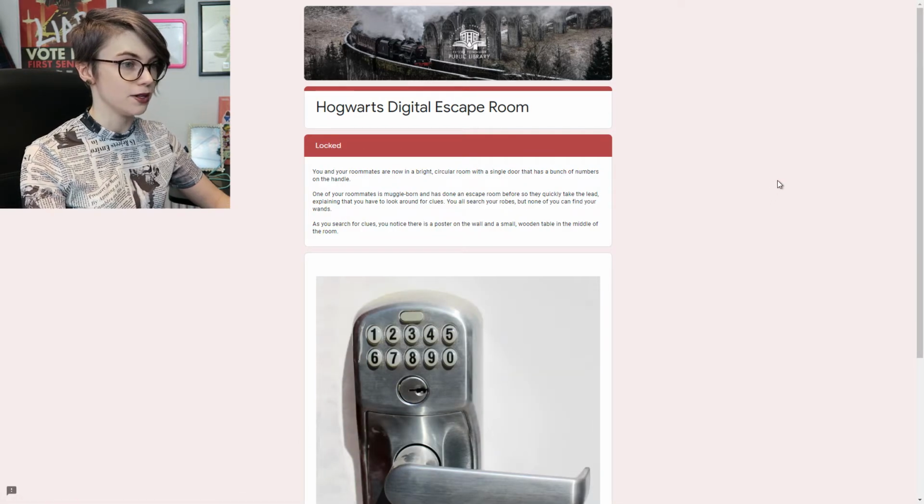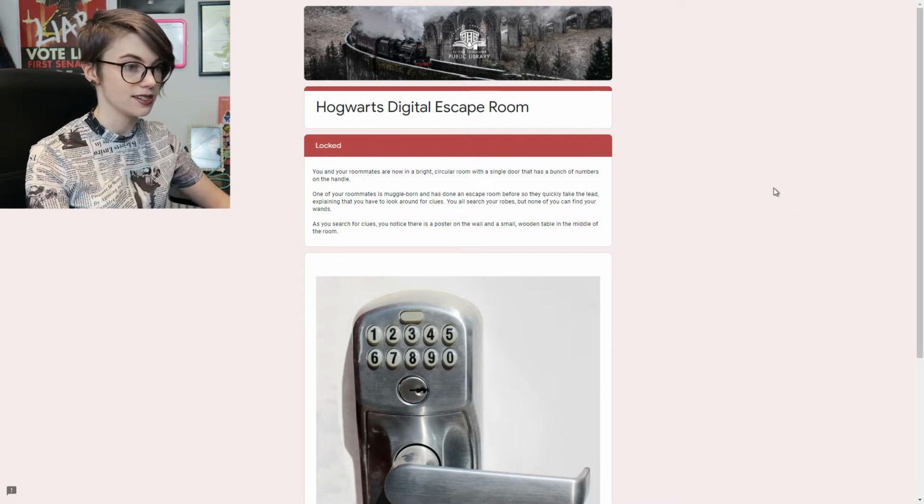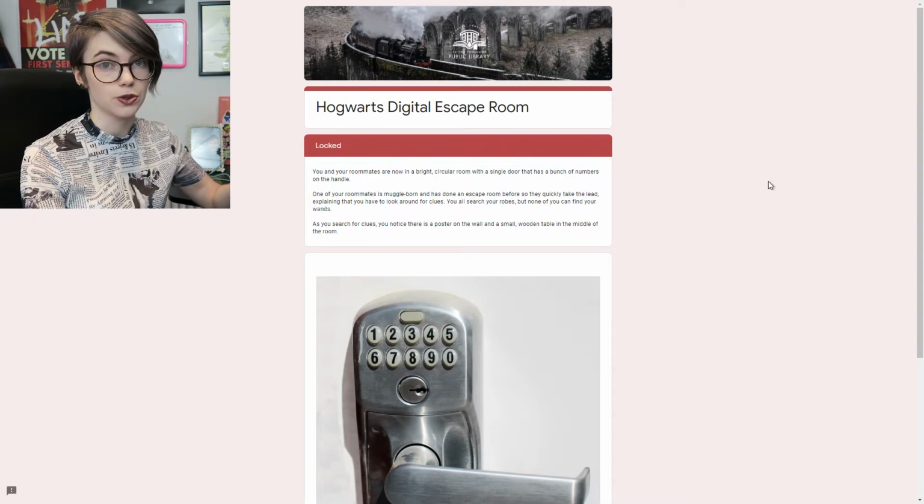You and your roommates are now in a bright circular room with a single door that has a bunch of numbers on the handle. One of your roommates is Muggle-born and has done an escape room before, so they quickly take the lead, explaining that you have to look around for clues. You all search your robes, but none of you can find your wands. And presumably because we just joined Hogwarts, we also don't know any magic.